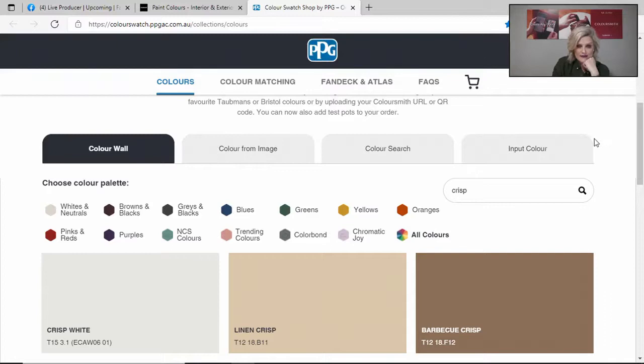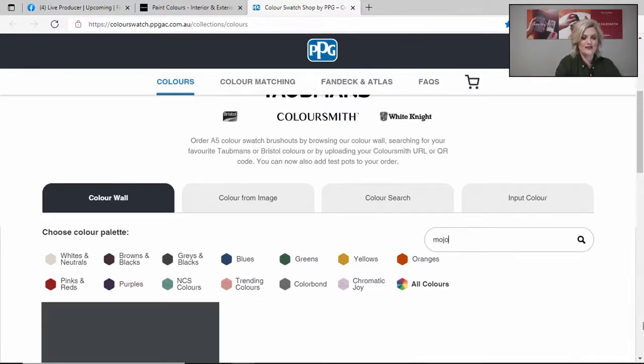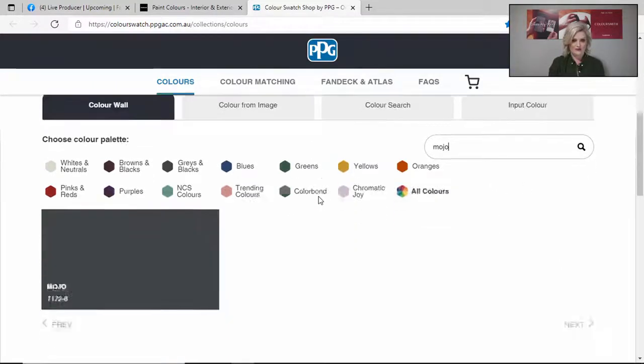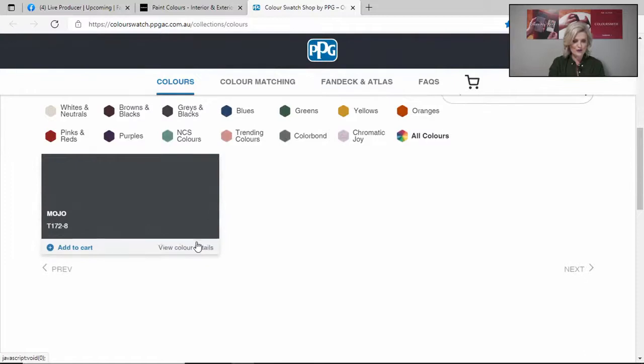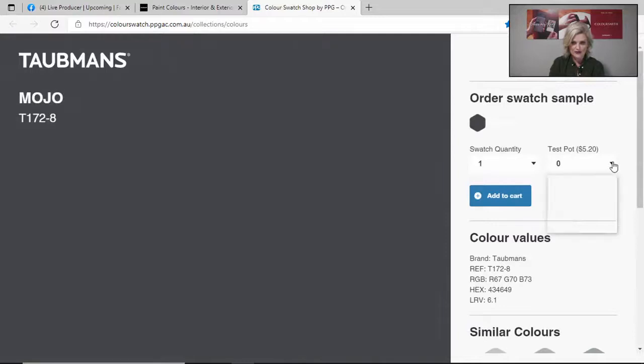Now I might just do one more colour just to make sure we've got everything I want in here. What else can I pop? Mojo. Mojo is a fantastic charcoal. It's beautiful. And if you were to pop Mojo with Taubmans White House, they look divine. So let's just pop that there. I'm going to again add to cart.